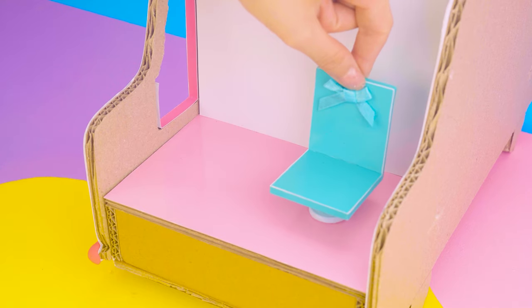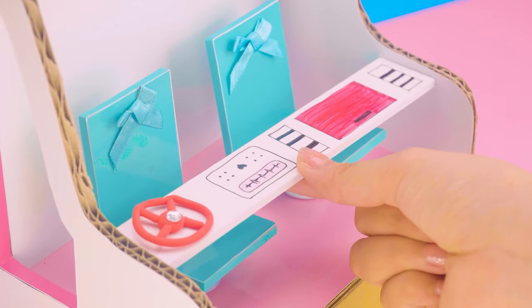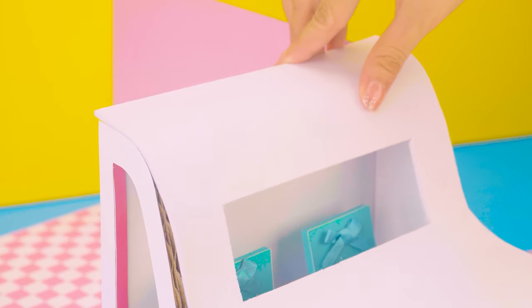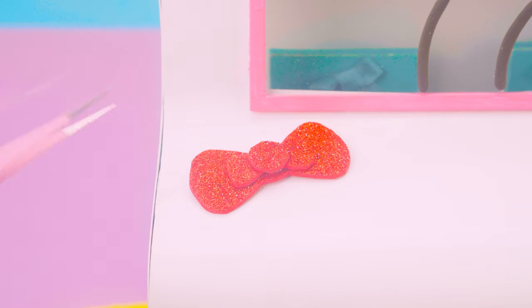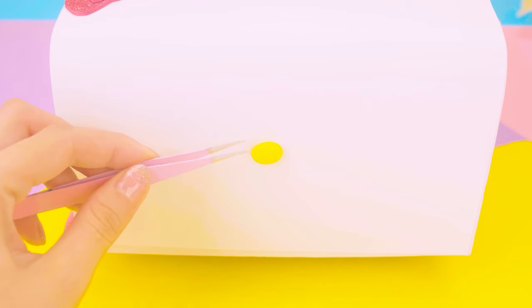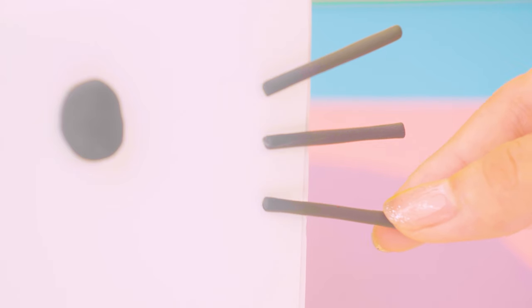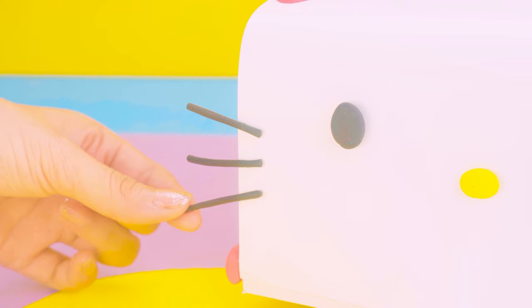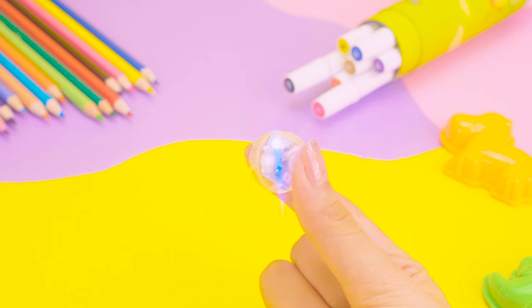Put it here. Car dashboard. Using foam to make hood of car and stick white paper to create windscreen. Decorating with cute bow. Yellow nose. Bling eyes. Don't forget a wail of ambulance sirens.